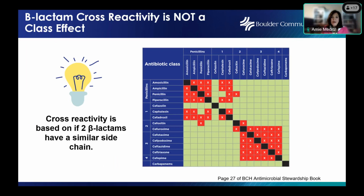Next slide. You might think, oh, they're allergic to Keflex. It's a first generation cephalosporin. They would be allergic to cefazolin, which is the most common antibiotic used in surgery perioperatively. Well, that in fact is not the case. Because the beta-lactam cross-reactivity is not a class effect nor a cephalosporin generation effect. It has to do with the side chains. None of us can memorize this. Well, maybe some people can.